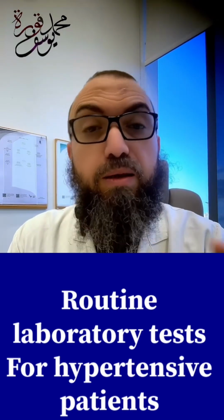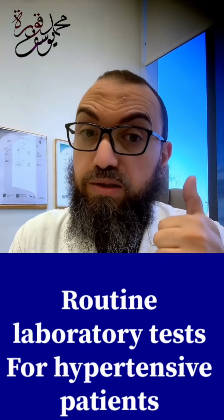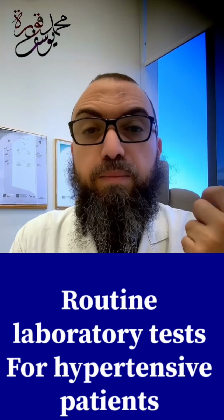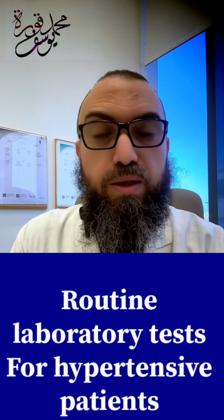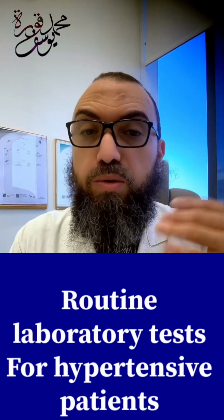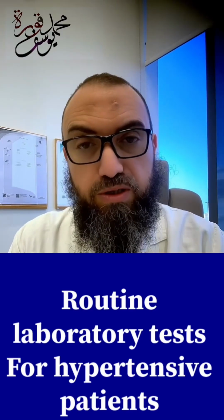But in reality, there are tests, and these tests are very important to monitor the effect of the medication, the type of medication we're using, the dosage we're taking, and also to show us the progression of the disease compared to before. We'll go through the most important tests one by one, just like we did before with diabetes, and we'll start with a complete blood count.